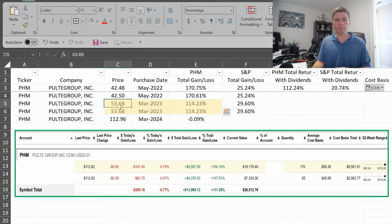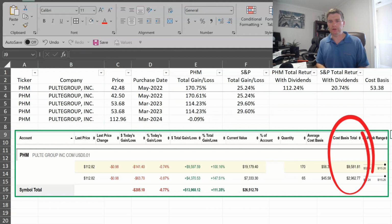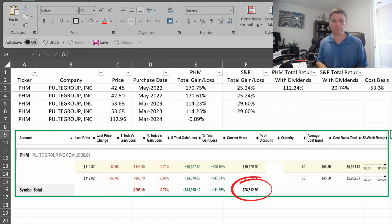And then I made some more purchases into the stock back in March of '23, and that's up just over 114%. And then I made some more purchases today at just under $113, and that still needs time to play out. But overall, I am up 112%. Now, that would be significantly higher if I did not include the purchases from earlier today. Well, if I put my money in the S&P 500, I'd be up just over 20%. So far, PultiGroup has been a great investment for me, and I do have a cost basis at $53.38. And then down below, you can see the overall investment, which is about $13,000, and the current value is $26,500. So far, paying off.